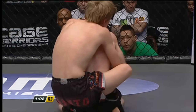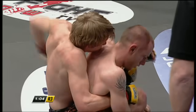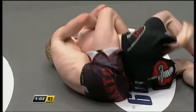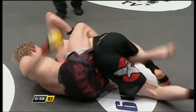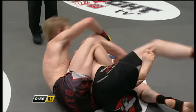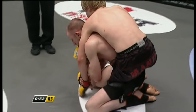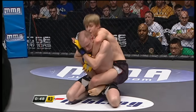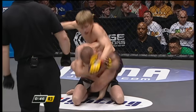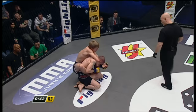Sheridan doing his best to turn into the guard of Pimblett, but whether it's the hooks or the body triangle, the Englishman's been able to prevent him from doing so and maintain this back control for the majority of the second and third round now, Josh. I mean, breaking the body triangle is a tough thing to do. I think he's got him back to both hooks now. Well, slightly unorthodox body triangle. He might be able to spin him round here, but just losing the grip, that 2-on-1.